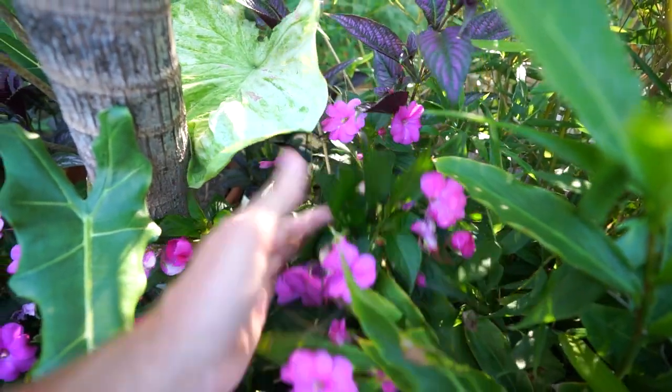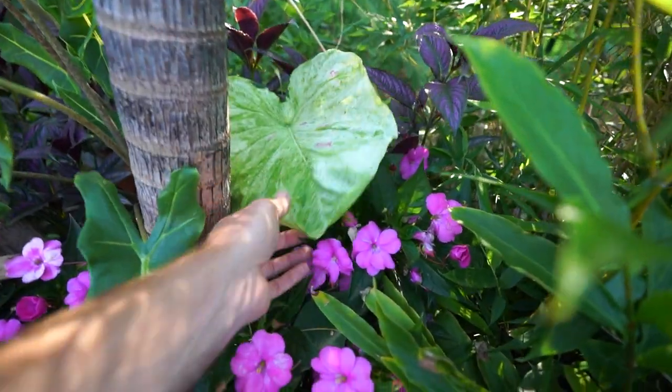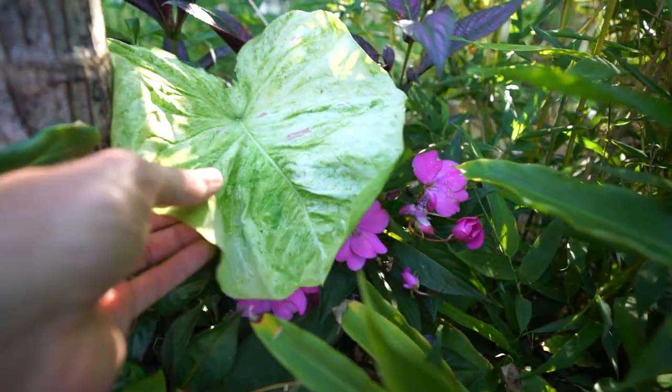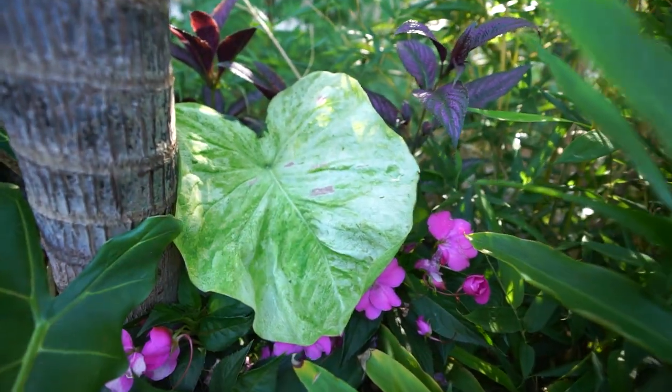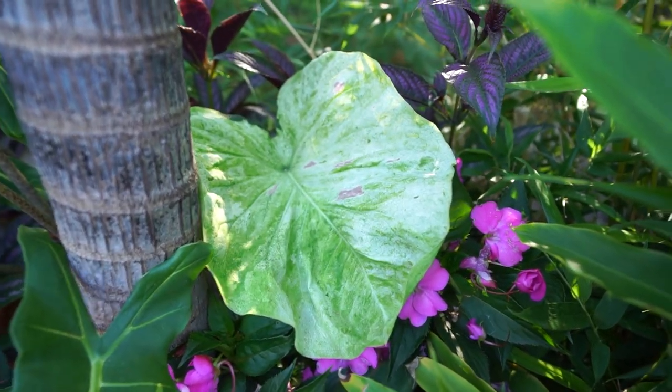I don't really know if it will, just because all this stuff's been planted there and the sun has shifted. If I'm not seeing more growth or anything in the next few weeks, then I will probably come in here and lift that out and find a better spot for it. I'd rather not, because it's established itself into this container.